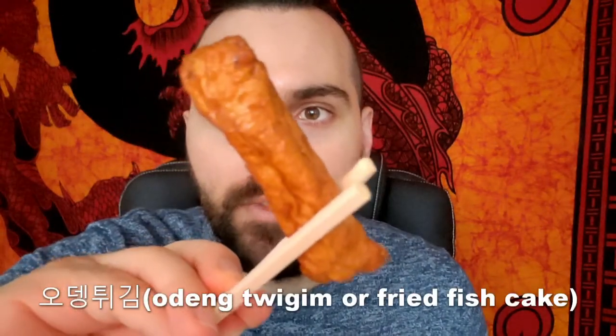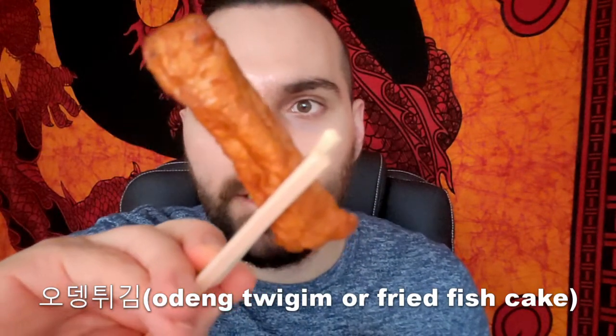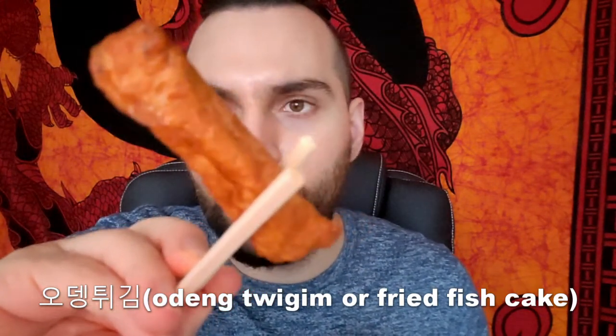And last up, we have this here. Kind of looks like a stick, right? This is oden twigim, which is fried fish cake. Also super, super good. The tteokbokki already has fish cake in it, but the fried fish cake is also really great.